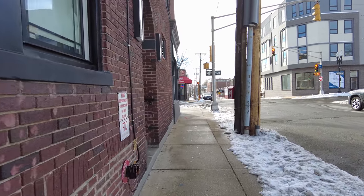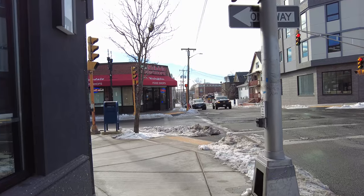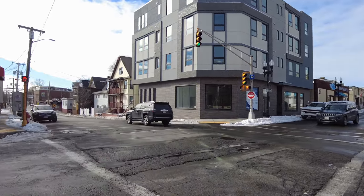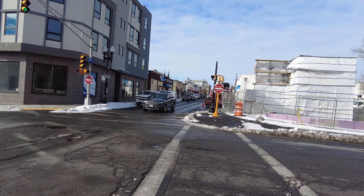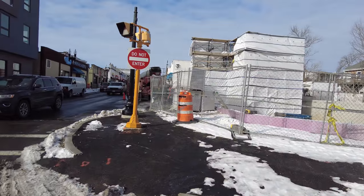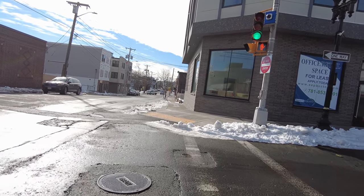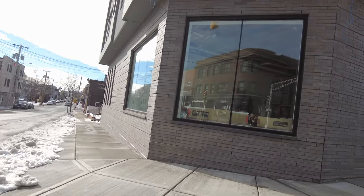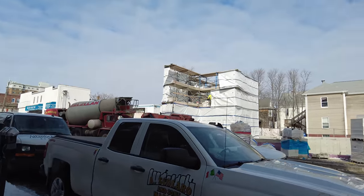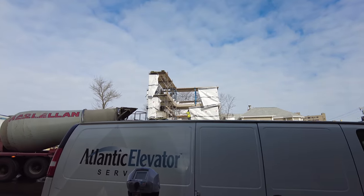I heard this Revere Beach is the first public beach in the United States. All right, so City of Revere has different traffic lights for sure, compared to Boston. There's construction on the other side of the street, so it's kind of weird. I mean, it's nice that they're putting in new buildings and construction.